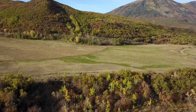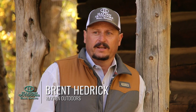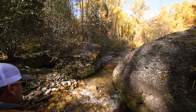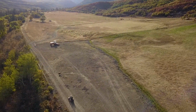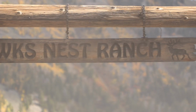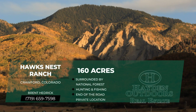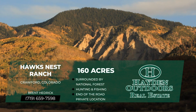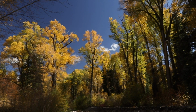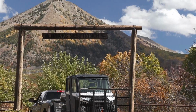As a boy, my family and I would come up to this area to camp and hunt and fish. And I can remember as a young boy fishing along Smith Creek, hunting this area. We'd always continue out the forest road until we came to this gate. The sign on the top of the gate was Hawks Nest Ranch. I always wondered to myself and talked to my dad about how lucky a person would be to own that ranch from where it sits, and how good the hunting must be, fishing, and again, just the privacy that you're afforded with the end of the road location.